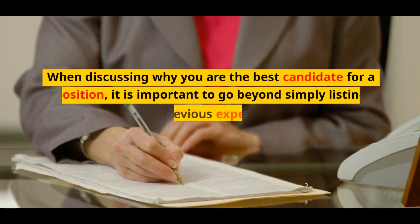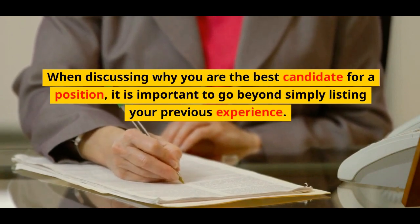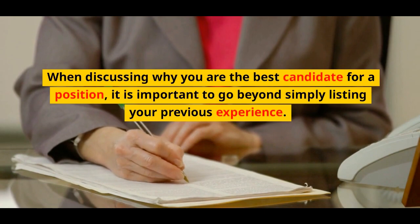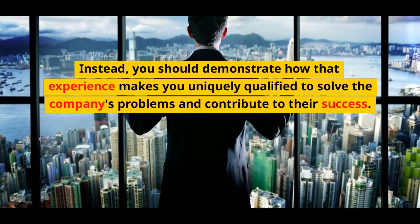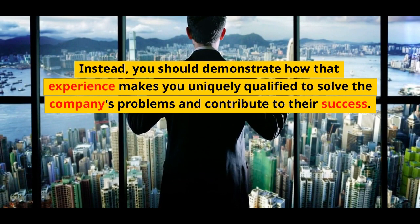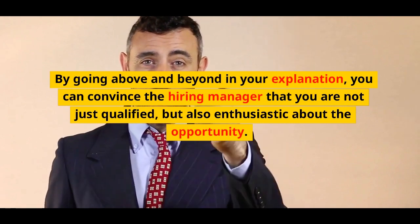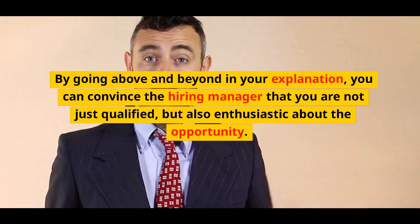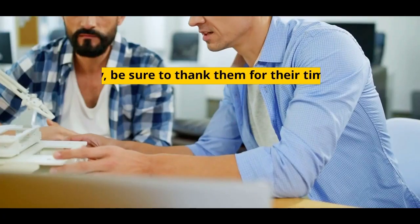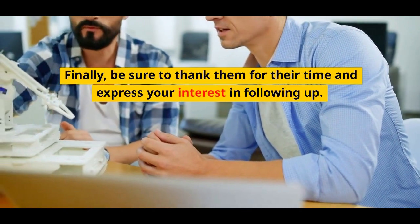When discussing why you are the best candidate for a position, it is important to go beyond simply listing your previous experience. Instead, you should demonstrate how that experience makes you uniquely qualified to solve the company's problems and contribute to their success. By going above and beyond in your explanation, you can convince the hiring manager that you are not just qualified, but also enthusiastic about the opportunity. Finally, be sure to thank them for their time and express your interest in following up.